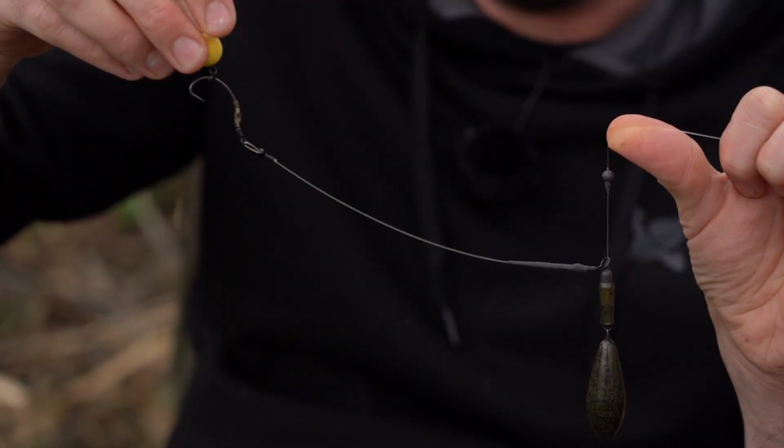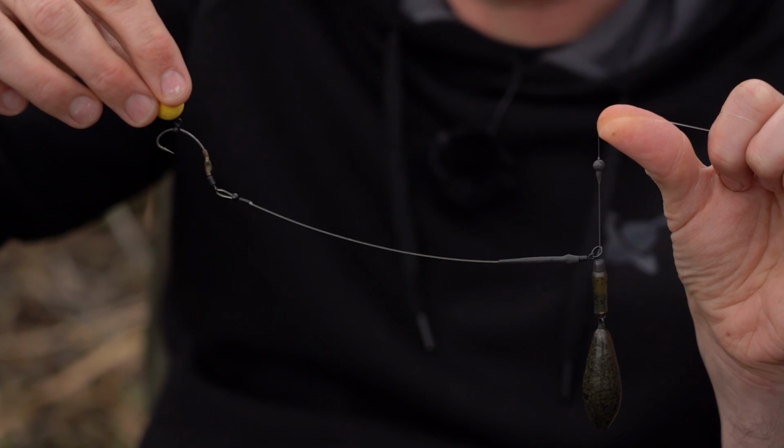Also, I've wound in the other rod because I want to match the same presentation I just caught that one on. So I fished that quite close to the island with a yellow pop-up, and that's what I've got on here. So it's a perfect opportunity to show you how I'm fishing and what I'm fishing with. And it's nothing new. Everyone's seen it before. Everyone's using it. It's a Ronnie rig.